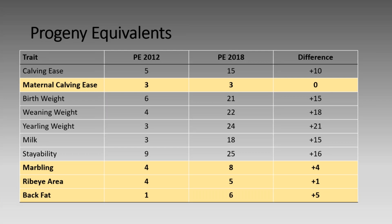Now you can see we have a variety of different traits here, and we'll start with calving ease. In 2012, if you had an animal who you had DNA information on, that was as valuable as if that animal had had 5 calves and you had calving ease records from those calves. Because of the increased amount of DNA information that's been flowing into our evaluation, getting DNA on one animal is now equivalent to them having 15 calves for calving ease. So that's an increase of 10 progeny equivalents.